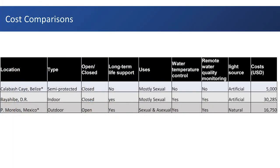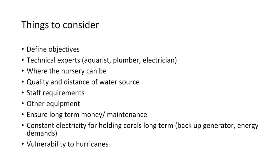Finally, this is a comparative table between all these kinds of aquariums, with the price in US dollars, and also the main uses for each one of them. And even though some aquariums can be mostly used for sexual reproduction, with some tuning they can be used also for fragmentation or to keep corals for a long time.